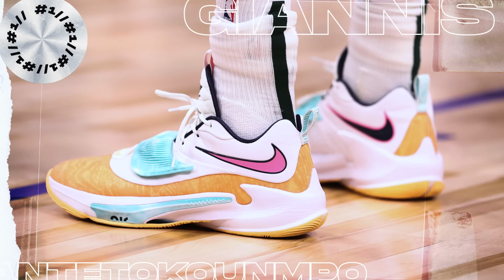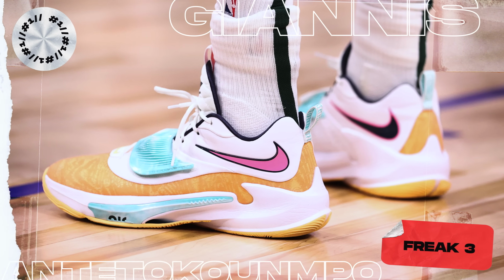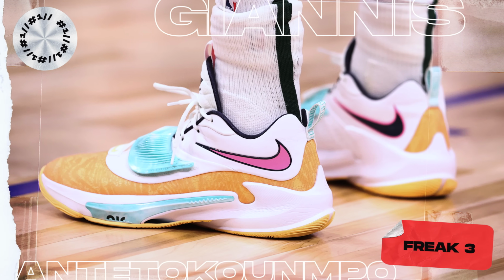Fact. There's only a few guarantees in life, and not being able to cop these is gonna be one of them. Finally, at number 1, we have Giannis Antetokounmpo with a new colorway of Nike Freak 3s.